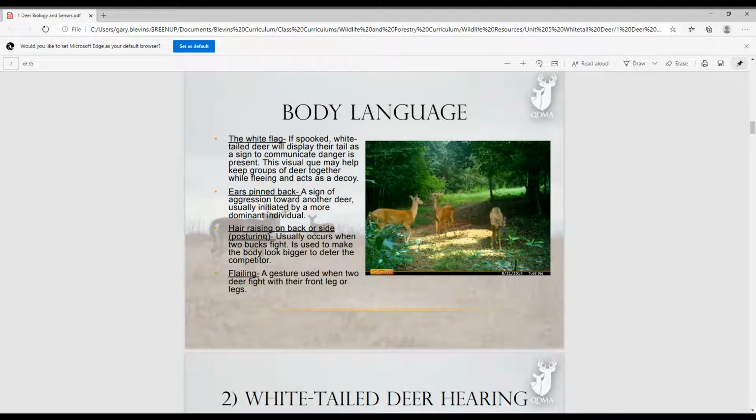You have hair raising up on the back and sides. This usually occurs when a buck is about to fight, so his hair will literally stand up. And then you have flailing, which is a gesture when 2 deer fight with their front legs.